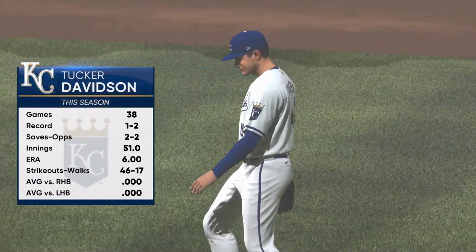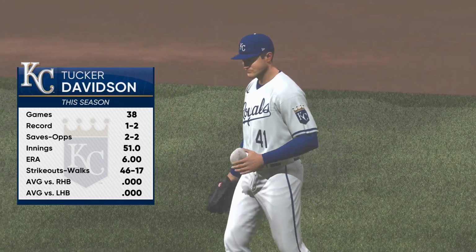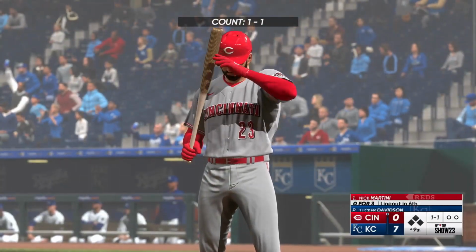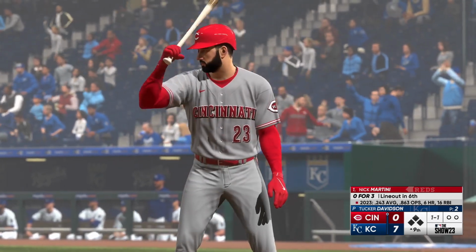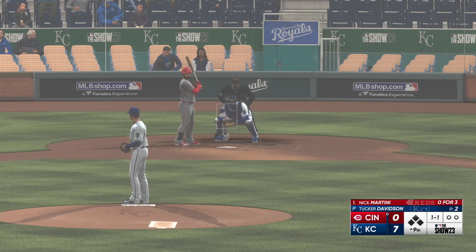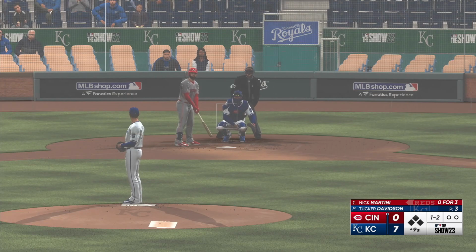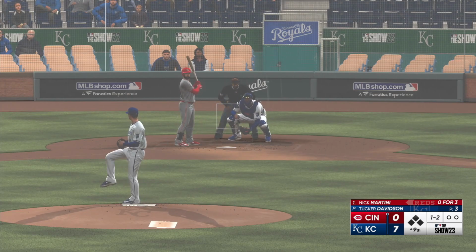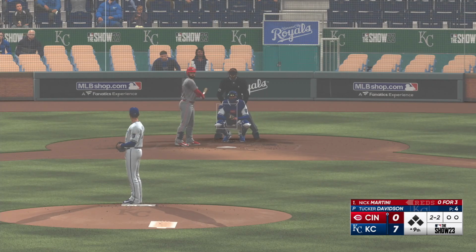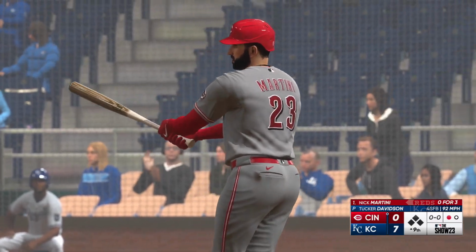New pitcher in the game for the Royals, Tucker Davidson. And he's got a nice lead to work with, so he should come in throwing strikes, attacking these hitters. So the batting order turns over, and here is number 23. The lefty ready, and a 1-1. And there's a strike on the outside corner. One ball, two strikes. And now 2-2. And a pitch. Hacks and misses. It's a strikeout.